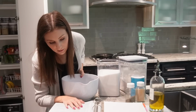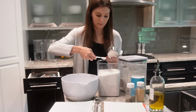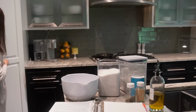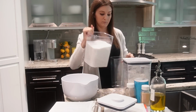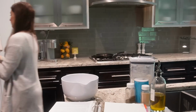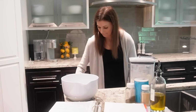Today's version of our Sophisticated Saturday is basically going to be me prepping dinner and everything I can get done in between the dinner prep. So I'm going to walk you through what that looks like. You can see that I have a lot of ingredients out here already. We are making pizza and a little salad for dinner.